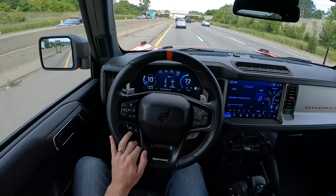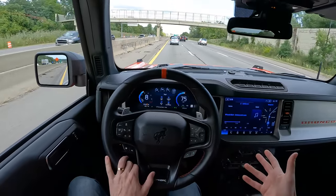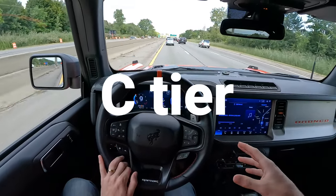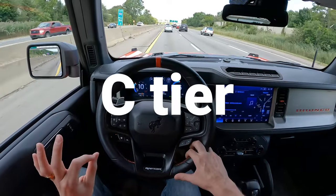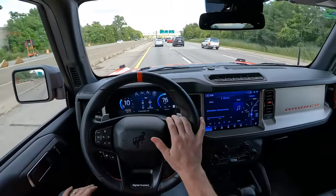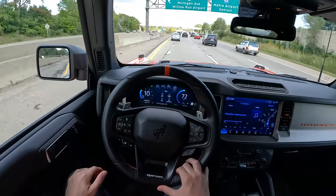So given that this is an off-roader and kind of the point of the vehicle, it's barely scraping by with a C. All things considered, the sound quality is definitely getting into D territory, but I don't know. I'm giving it the benefit of the doubt, I guess, but just barely C minus.